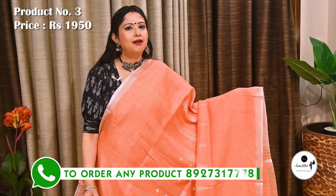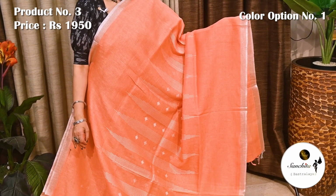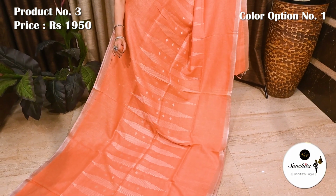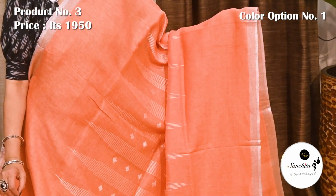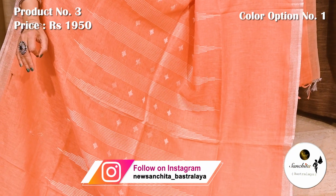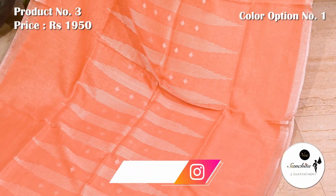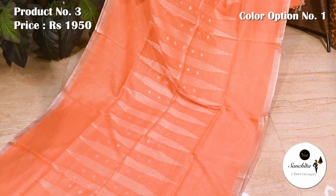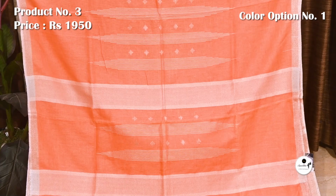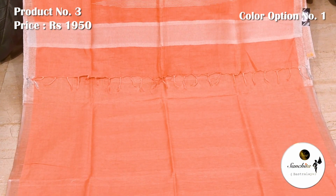Now we are seeing a classy sober Bhagalpuri linen silk saree with soothing color combination in peach with silver zari. Simple silver zari woven border on both sides. In the center, the saree is decorated with big temple motifs in resham weaving along with silver zari woven buttas. Saree number 3 priced at 1950. Simple pallu with horizontal lines. Blouse piece is in rani.